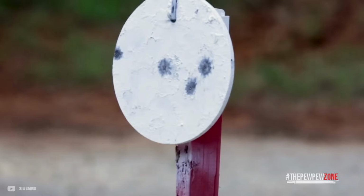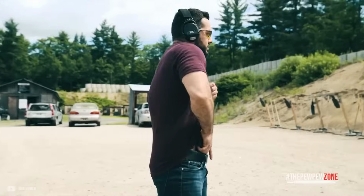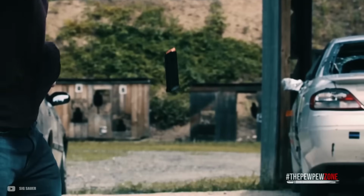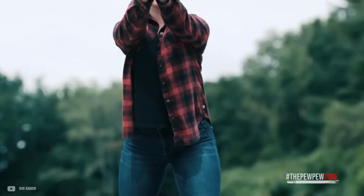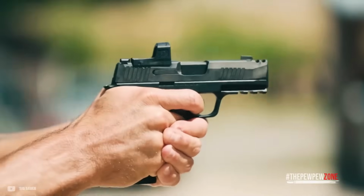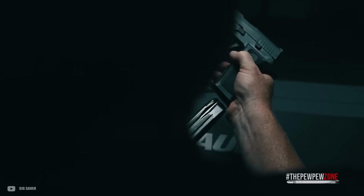That was a valid argument, but Sig released their P365 macro earlier this year, which holds 17 rounds of 9mm in the mag. That's an additional 7 rounds over the P365's 10-round mag capacity, which is simply astonishing, considering that its grip only measures 9/10ths of an inch longer and 4/100ths of an inch thicker than that of the Sig P365's. The only real downside to the P365X macro is its high price.